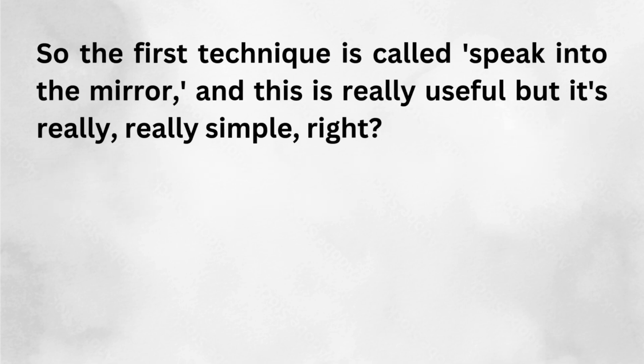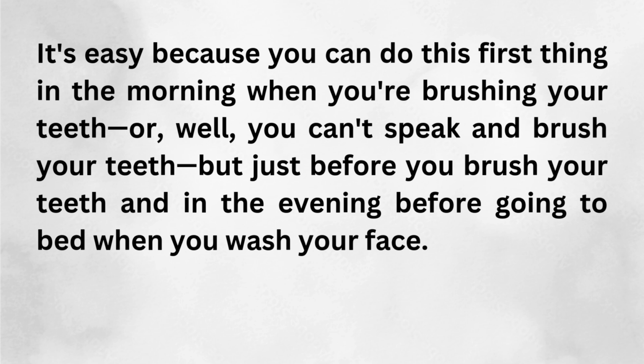So the first technique is called speak into the mirror. And this is really useful, but it's really, really simple, right? It's easy because you can do this first thing in the morning when you're brushing your teeth, or, well, you can't speak and brush your teeth. But just before you brush your teeth and in the evening, before going to bed when you wash your face.